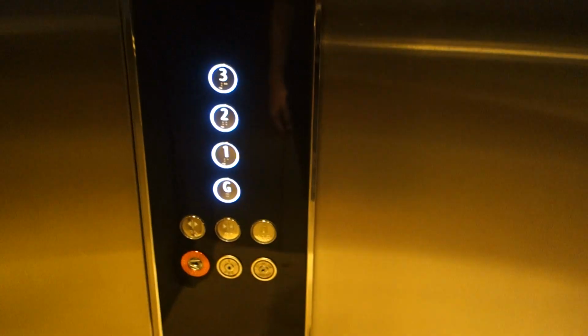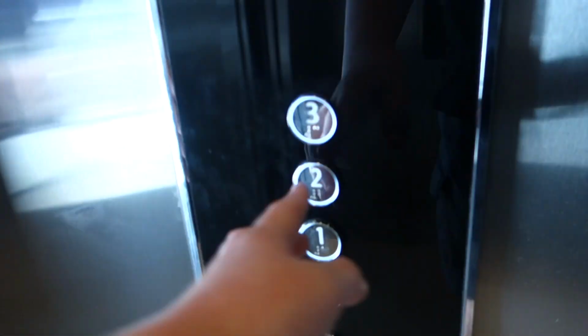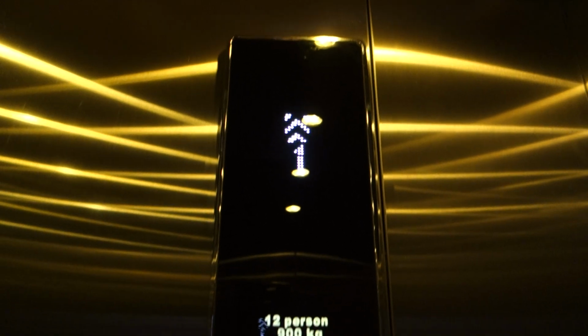Kone's serial number is 3033-2159. Ground floor. He's got this little phone on that side. That's that. I'm all right, since it's pretty safe. It's kind of logo.